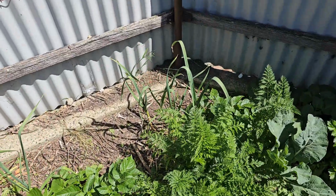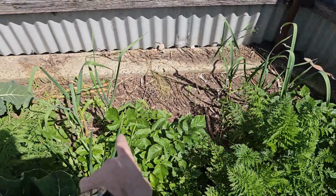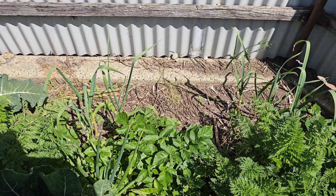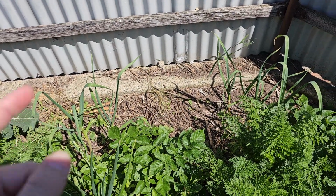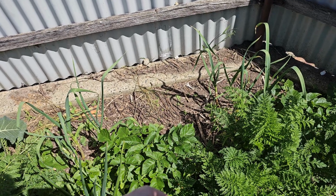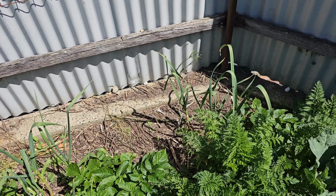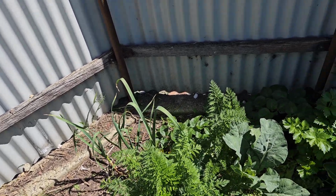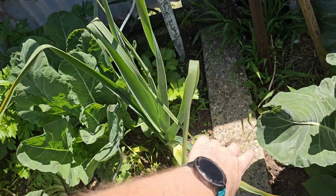Now, I believe these are my garlic that were planted from cloves from supermarket garlic, but I think these might actually be second or third generation, so I planted them the previous year, saved some of the cloves and replanted. They don't look overly strong, but they're in a bit of a shaded corner, which could be why. Got a leek here.